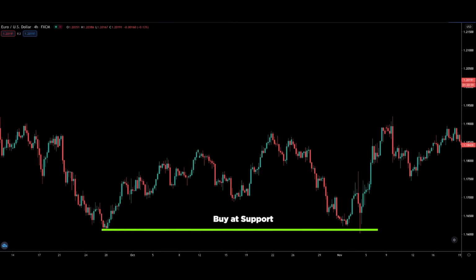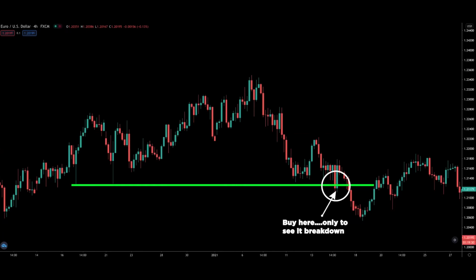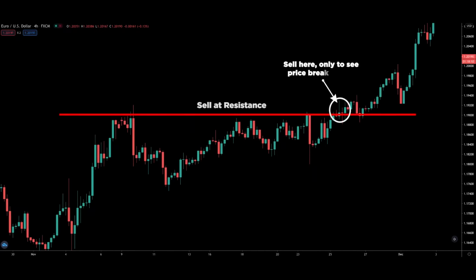Buy at support, sell at resistance. This is a very common phrase in trading. Have you ever bought at support, thinking that it will hold, only to see it break down? Or perhaps you sold at resistance, only to see price break above? I'm sure it has happened to you.